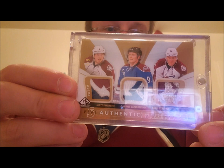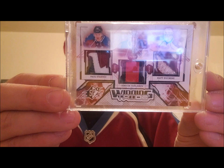Remember that Fives jersey I showed you? Here's the patch version of it. Excuse me. Very sweet. I can tell you where that came from. From Trev's collection. Winning trios. Is it 13-14 SPX? Very nice.